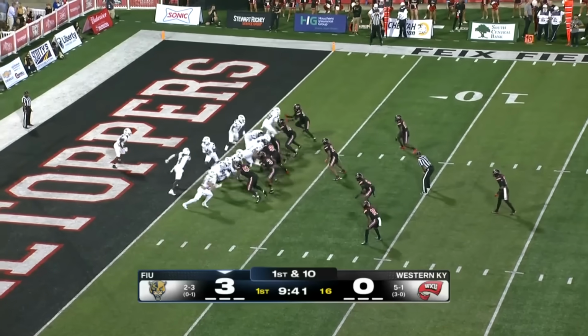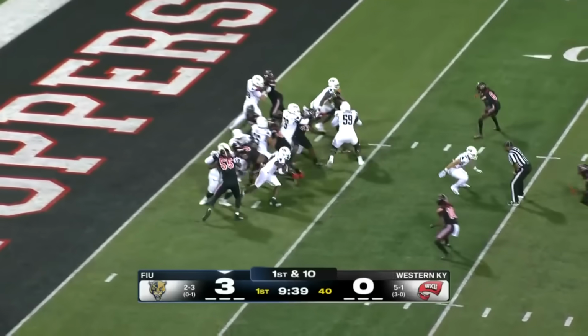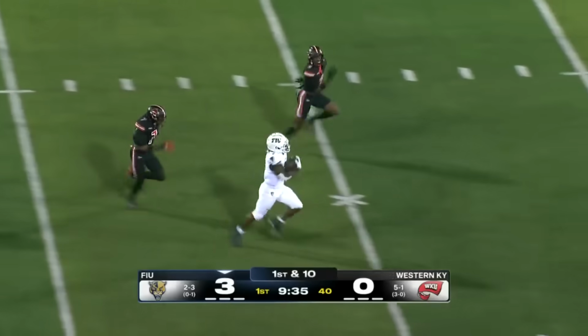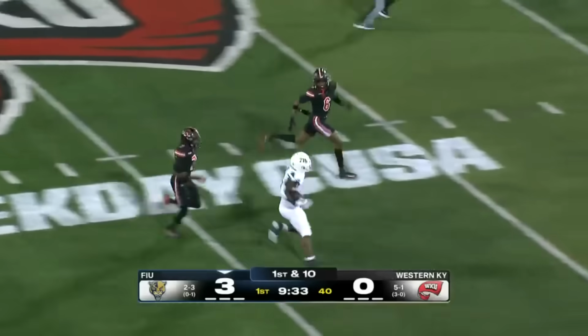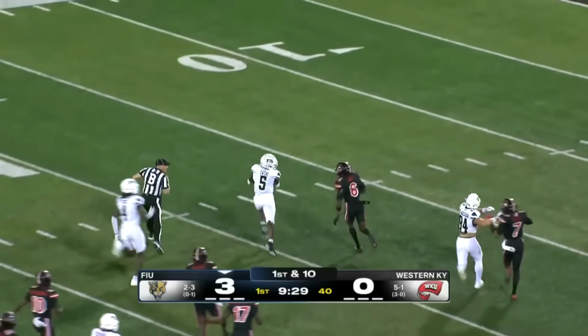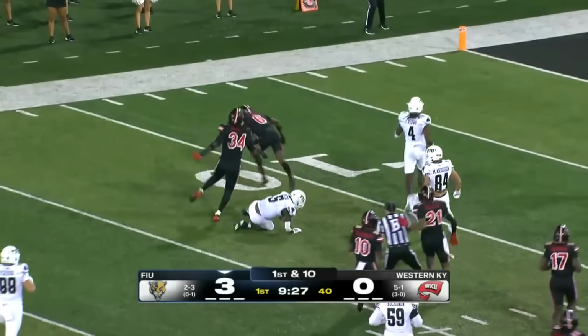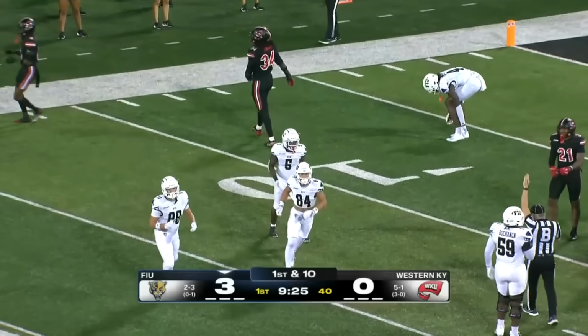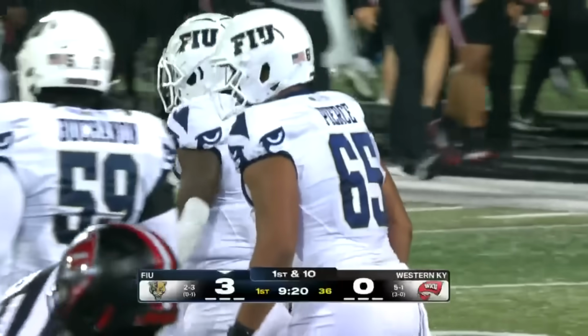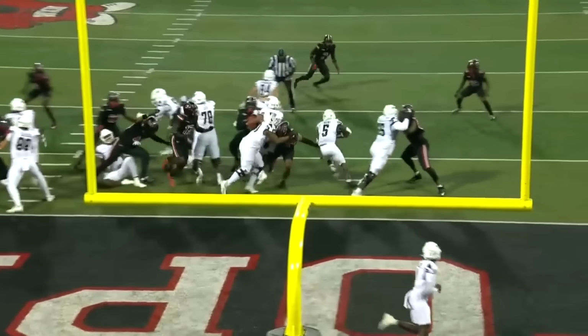They've got to be careful here. Western Kentucky dialing up the pressure. Handoff up the middle and some space here. Downfield, a big-time run on first down for Anthony Carey. Cuts it back across field. And finally tripped up and dragged down at the 14. It's actually Keyshawn Owens, the Miami native, on the carry. They love Keyshawn Owens. He is special.